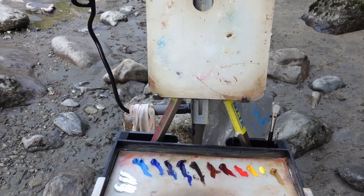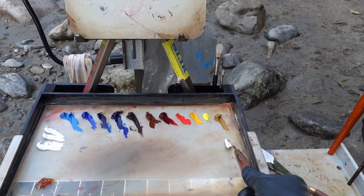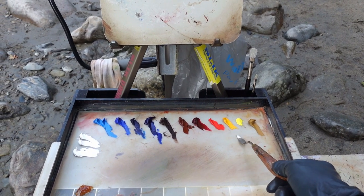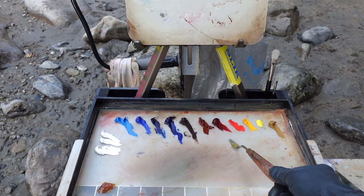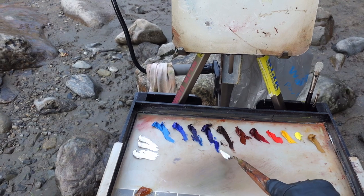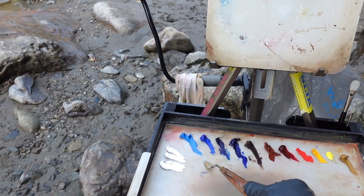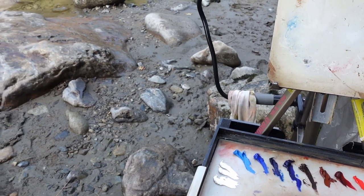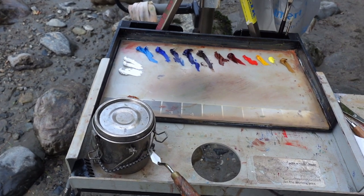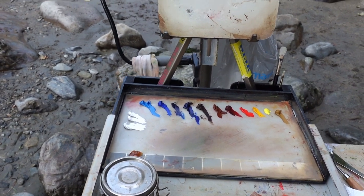I've got my normal colors laid out here. Yellow ochre, Winsor Newton lemon, cad yellow, cad red, alizarin crimson, burnt sienna, burnt umber, ultramarine blue, phthalo blue, cobalt blue, cerulean blue, titanium white, a little bit of Liquin, and turpentine. I'll start with a turpentine wash where I'll just kind of lay in the tones out in the scene.